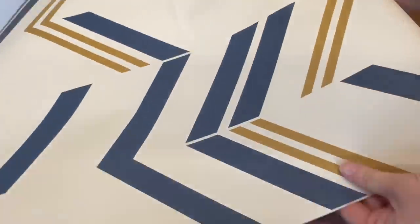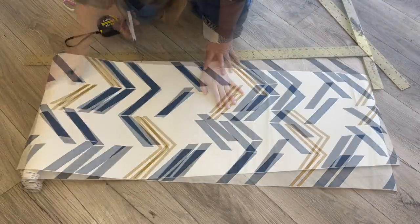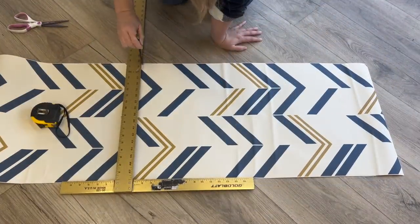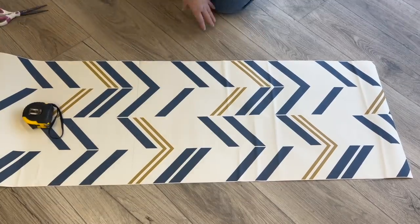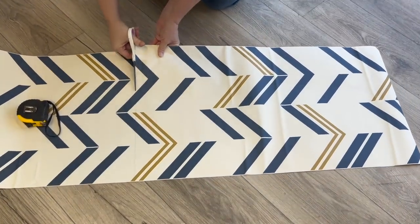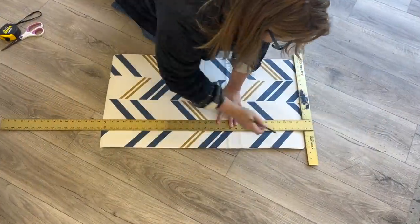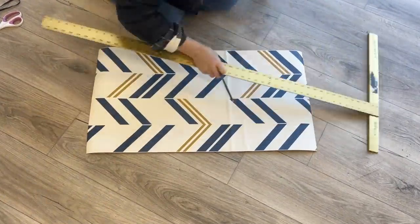Okay, one more little detail. Let's go ahead and line this fellow's drawers, shall we? I found this blue and warm gold and somewhat asymmetric paper over on Amazon, and I measured and cut it to size before smoothing it into those drawers.